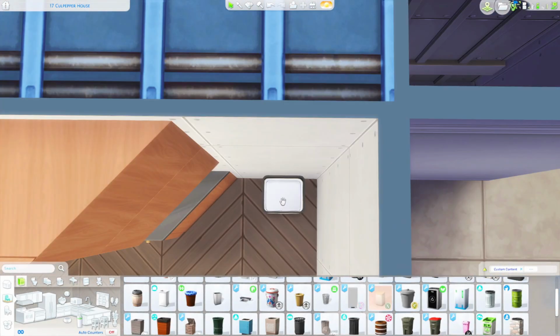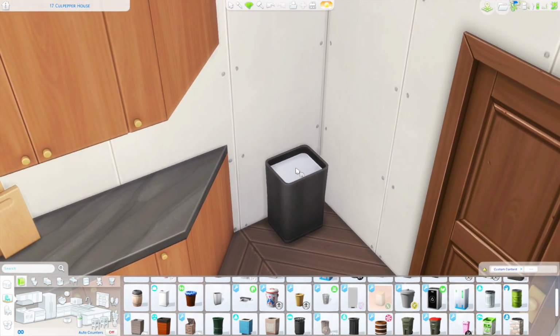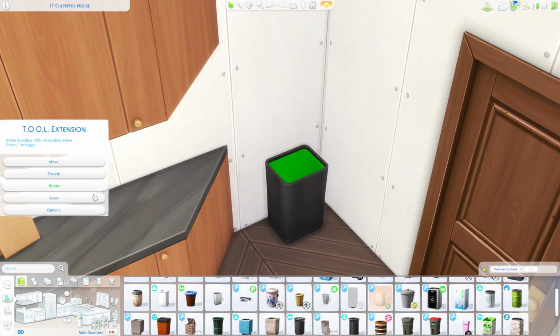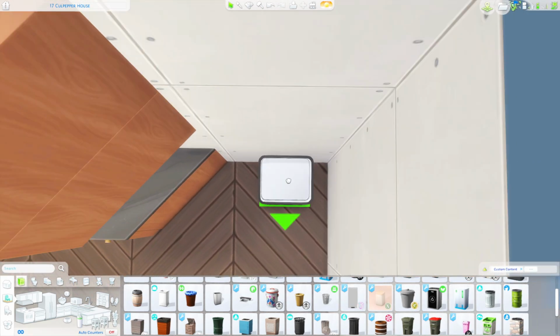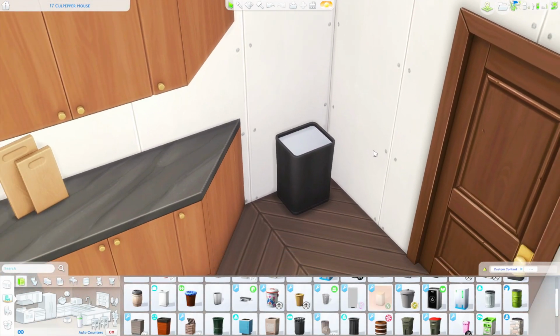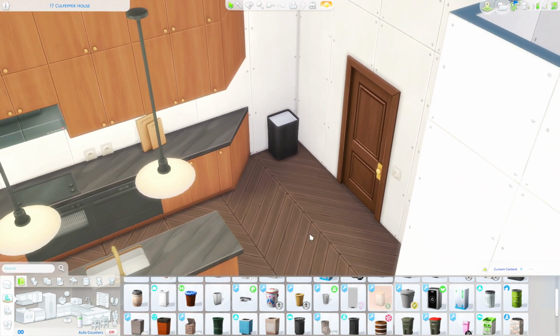I actually think even 0.9 was too much. So I'm going to try again. Click on that, scale. I'm going to go 0.95 this time. There we go, that looks better. Click to deselect. Shift T on your keyboard to get rid of the extension. Now I'm just going to press Alt on my keyboard to shuffle it into place so you can't see it from the outside, but you still get that electronic recycling bin.